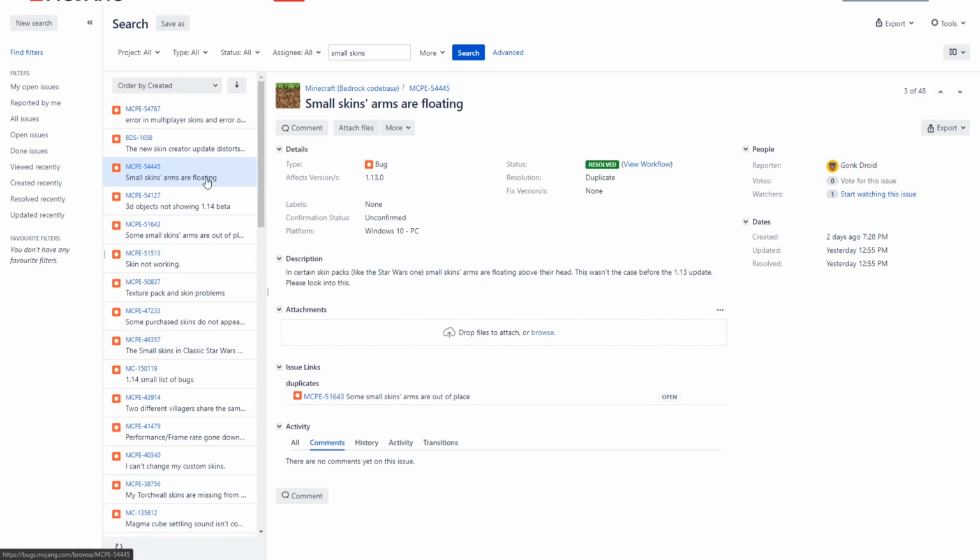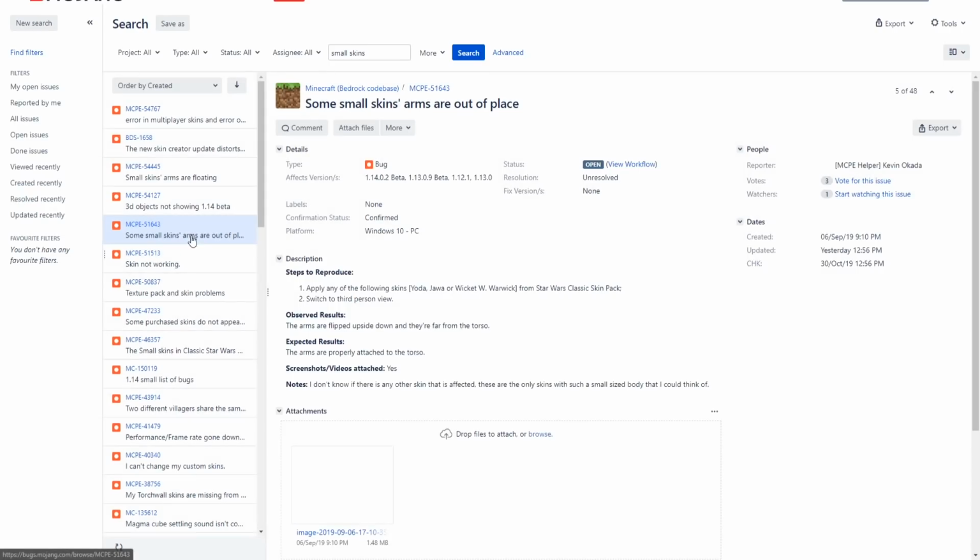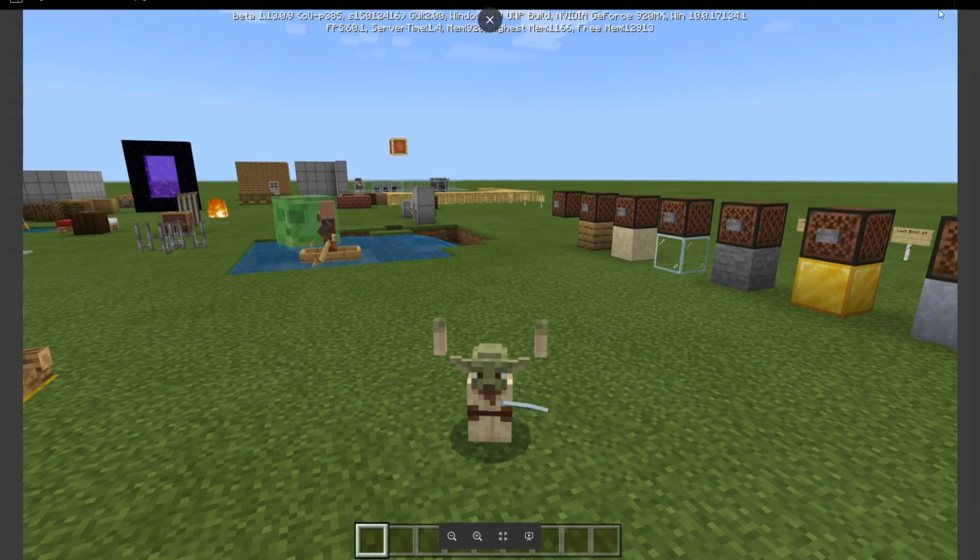And there's a bug report already for this one saying small skins arms are floating for 1.13 and it's marked as resolved. I don't know how that's marked as resolved considering there's no comments to say it is. I think we should comment on this saying this is still an issue. There we go, I've added a comment to that one. And I've seen this one here, some small skins arms are out of place. This one is not resolved, and it's actually showing for the 1.14 beta as well, so I guess it's not. I'm going to vote for this one. And yeah, look, there's a picture of Yoda himself there, which is what we've just seen in our world.